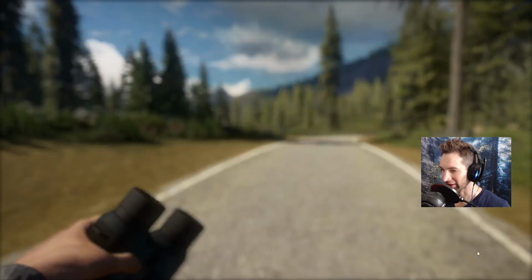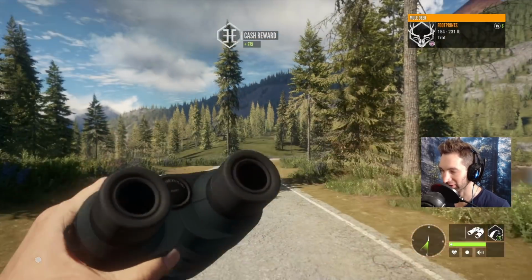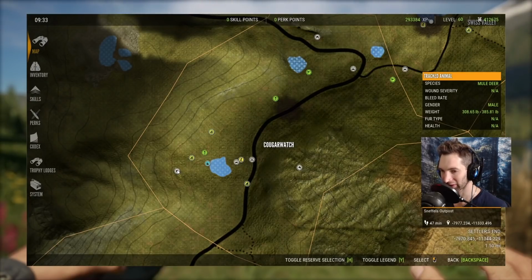But another thing as to why you're probably not finding animals, particularly mule deer, is say you have a specific pattern that you take every single time when you come to a certain location, and eventually when you come there, you're gonna stop seeing animals. But there's a reason for this. So typically I'll have a mule deer zone on this side, right? So I can spawn over here and it's fine because I can run all the way down to here and see the zone from here.